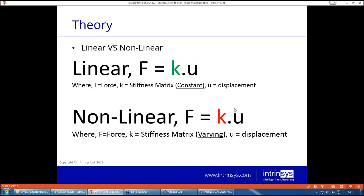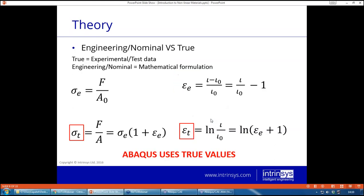However, with a non-linear analysis, K is varying, where K is the stiffness matrix. So what really happens in the analysis where the stiffness matrix is varying with non-linear analysis, at every time step, it will reanalyze what the stiffness matrix value is. It will do its wizardry, all the long mathematics that we'd struggle to do by hand, and recalculate K at each time step.